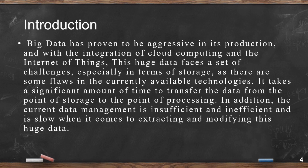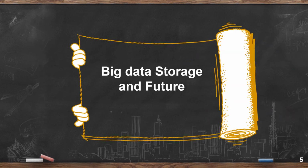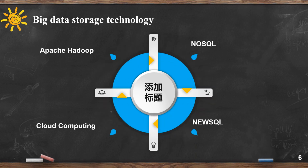In this presentation, we're talking about three solutions: the solution for future data storage, some solutions for optimization of big data storage, and a solution for a smart approach for big data storage. Big data storage. We have here the most famous storage technologies: Apache Hadoop, NoSQL, Cloud Computing, and NewSQL.